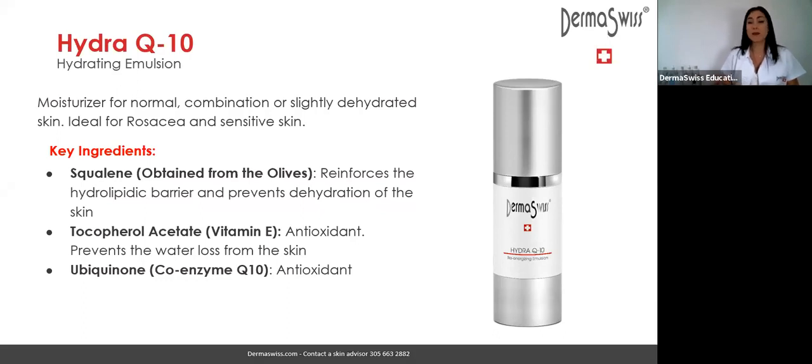Why I love this product for sensitive skin is because it's very light. It's not a heavy product in active ingredients. It contains the Q10 enzyme, which is very antioxidant. It contains the squalene, which is an oil extracted from the green olives, very natural, wonderful for the skin. And it contains the vitamin E, absolutely wonderful, and very necessary for the hydration process of the skin. Another thing is that it really smells so good. And this is the moisturizer that we sell really well, the Hydra Q10. So we are done with this one. Remember, Hydra Q10 for normal skin, for combination skin, for sensitive skin, for rosacea, for eczema. You can always recommend the Hydra Q10.